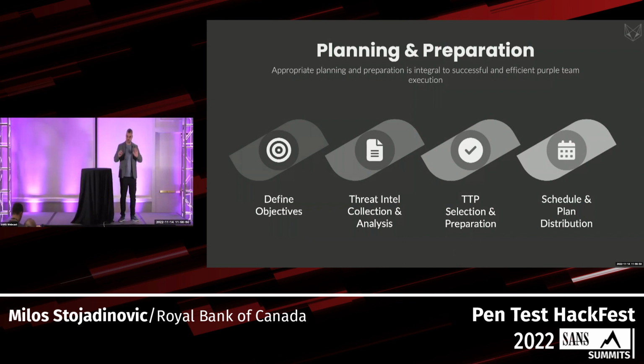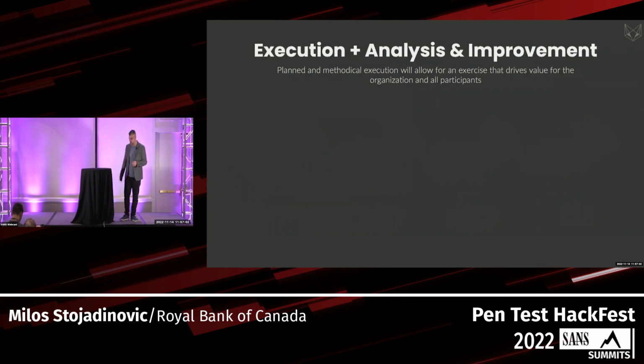So trust me, we've learned this the hard way. You want to create a good schedule, tell people how much time they're going to need to commit to, and tell them when that time is going to be there. Distribute that plan to everybody, get everyone in alignment, thumbs up, and then you can move towards execution.